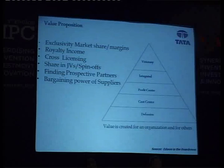the value. Of course, licensing is one option. When we are talking about licensing, gone are the days when people used to exchange IP for money. As far as I see my industry, the manufacturing industry, people want to exchange IP for IP. You bring something to the table, then only I will give you something.